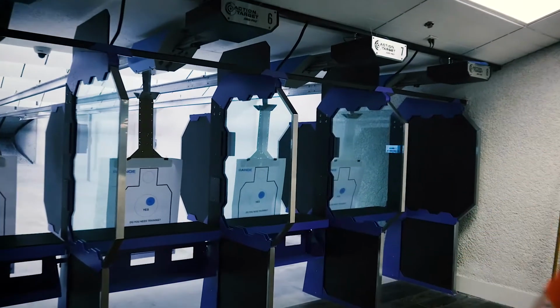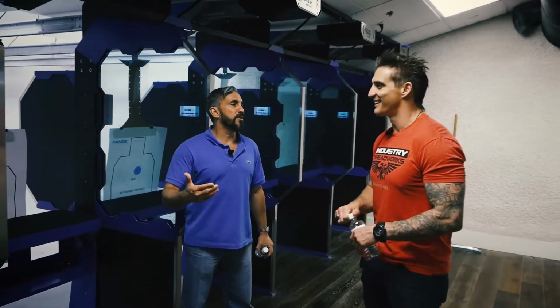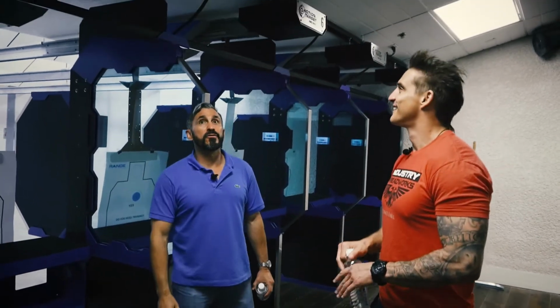So you have your own 8-position bay that you come up here and use. They got extra air conditioning too up here. I like it. It's nice and cool. Well, one of the things that we really strive for is safety. Safety was a big thing.